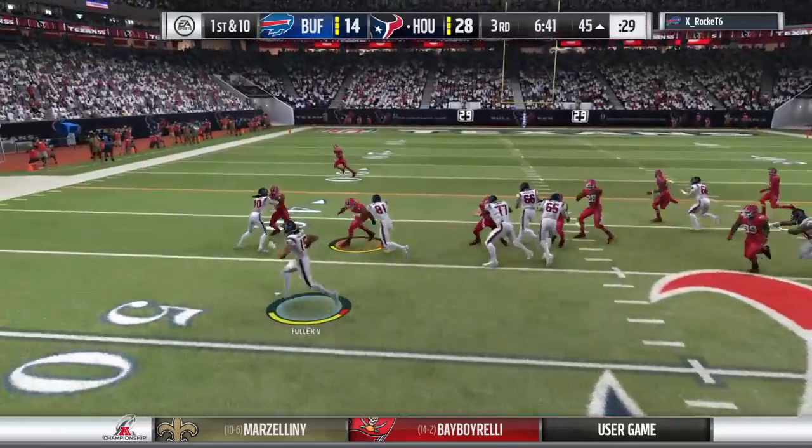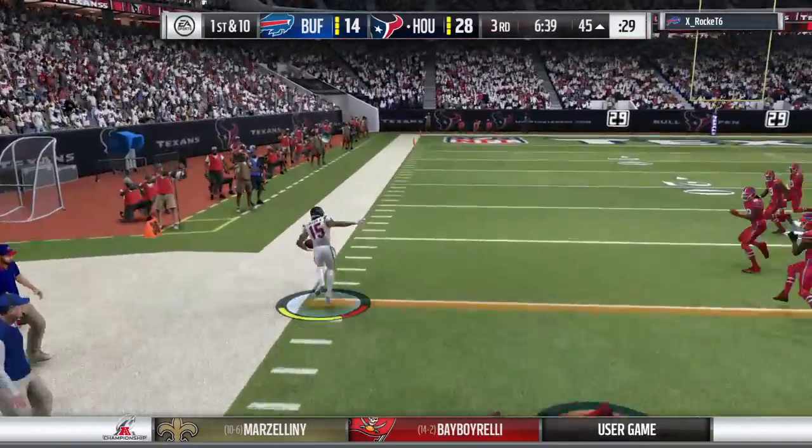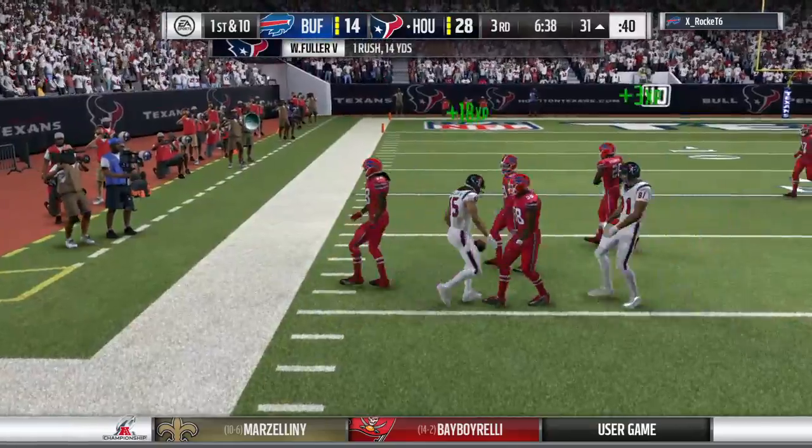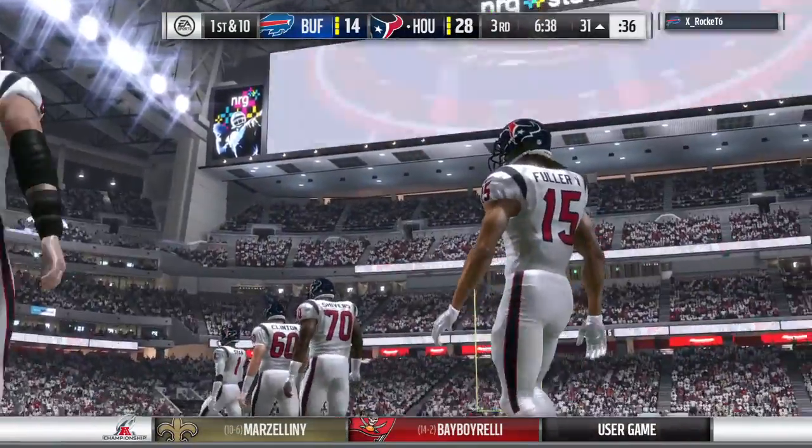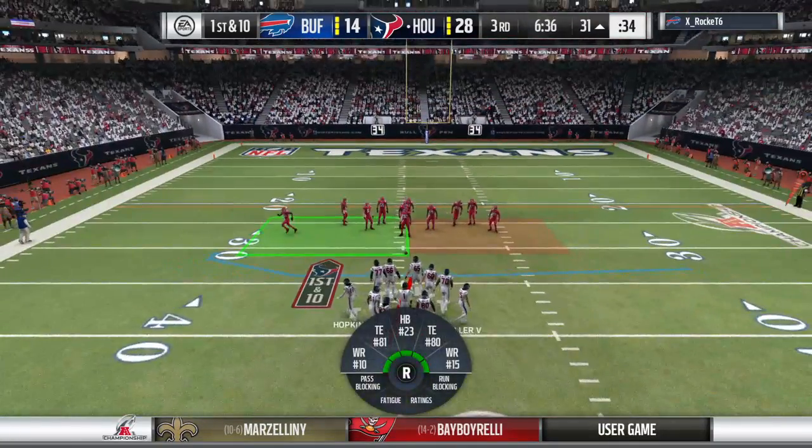Well, now they'll try the end around. And he's got room. And he is out of bounds, just a yard or 2 shy of the 30. It's a gain of 14 there. And it's good enough for a Houston first down.